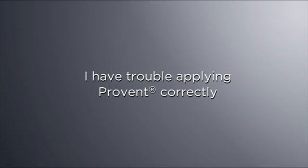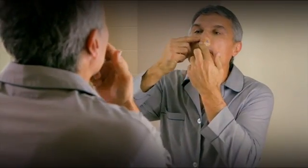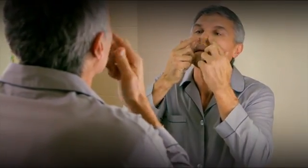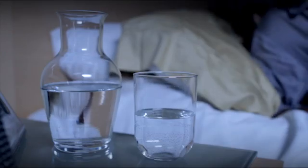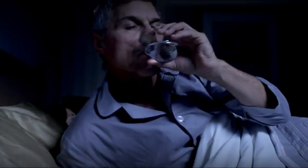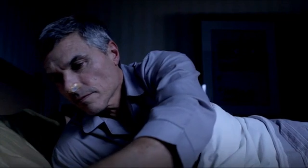I have trouble applying Provent correctly. To make it easier to properly apply your Provent devices, ensure that you always use a mirror during application. Wearing Provent at night makes my mouth dry. It's a good idea to keep a glass or bottle of water next to your bedside in case you wake up with a dry mouth.